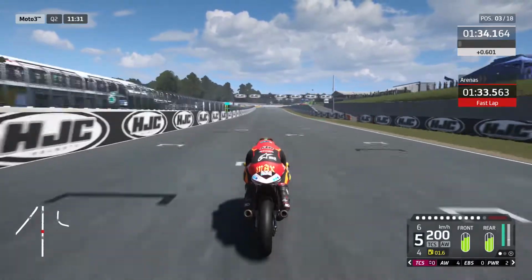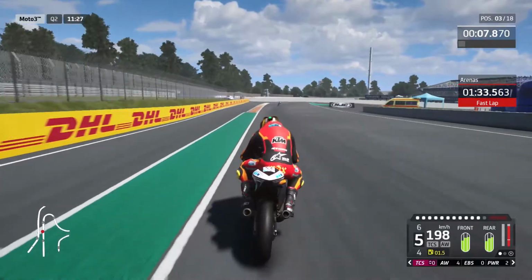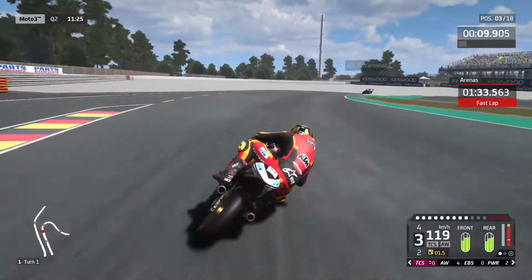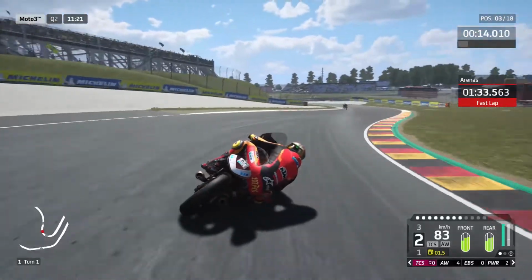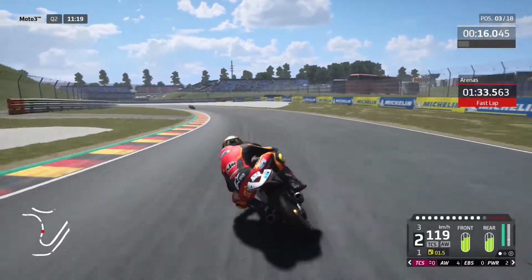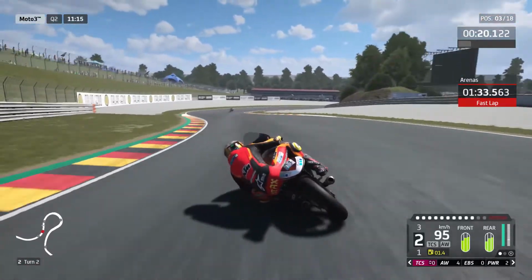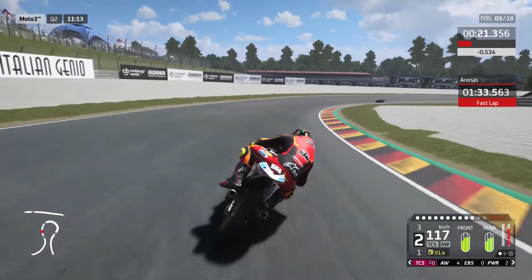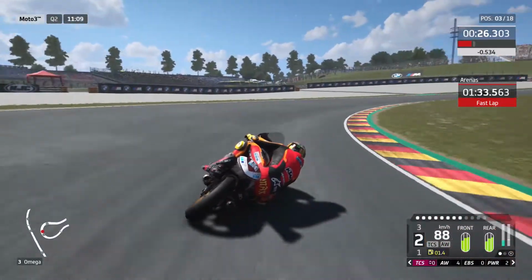134.1. We are 0.6 seconds slower. Let's give it one more try. Okay, we are good in sector 1.